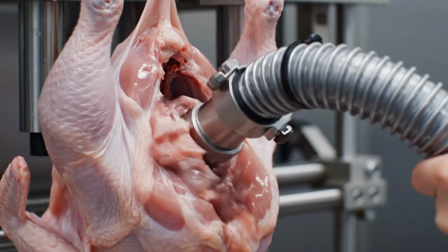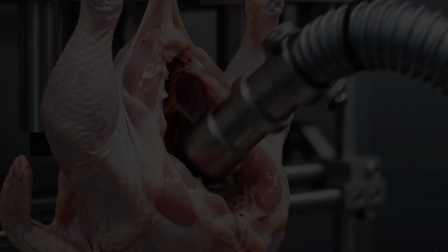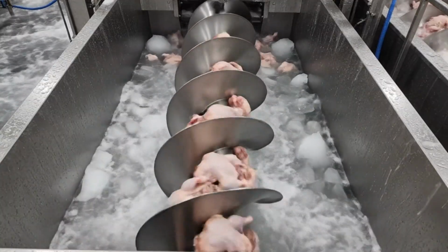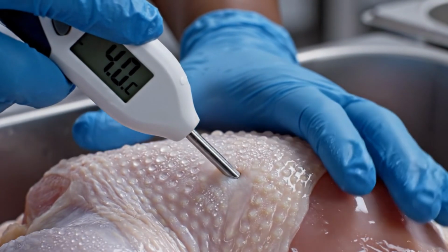Robotic arms perform the evisceration, scooping out the internal organs and presenting them for inspection. A veterinarian inspects every organ pack as it moves along the synchronized conveyor, rejecting any signs of disease. To ensure total hygiene, a vacuum nozzle removes the lungs and kidneys remaining in the cavity.